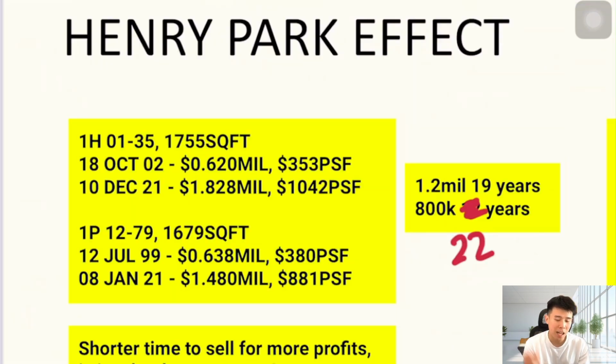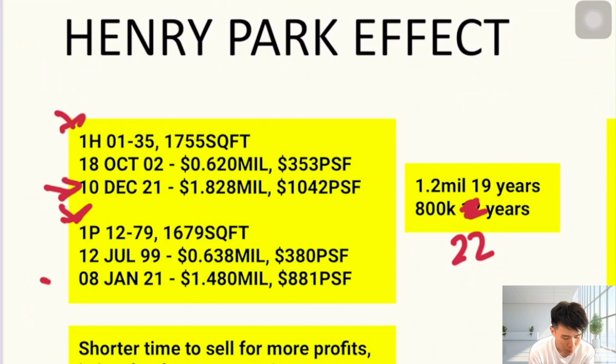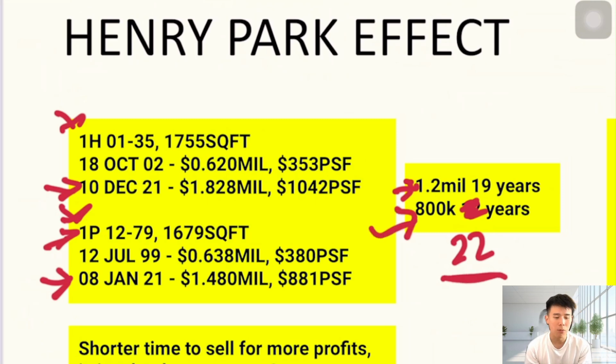Okay, so now we study closely, right? If this Henry Park effect is really true, this block is within the 1 km, this block is not within 1 km. So I want you to take note of the selling date. They are both transacted in 2021. So I would say it's quite similar. So this within 1 km one, they profited 1.2 million in 19 years. Whereas for that block P outside of 1 km, right, they took 22 years to earn 800k. So I would say it's very weak in terms of capital appreciation.